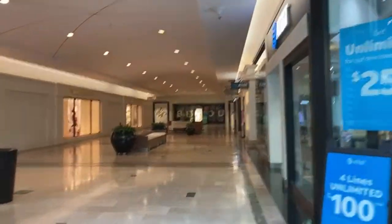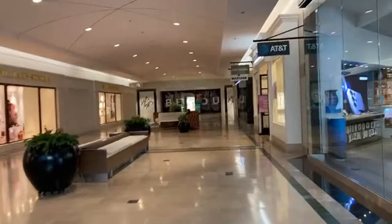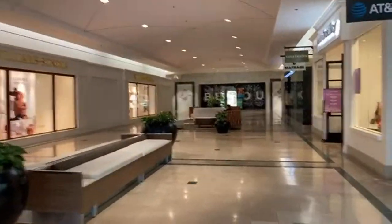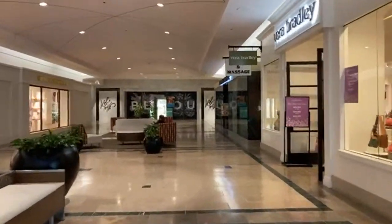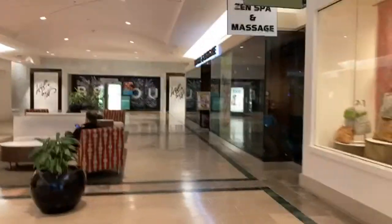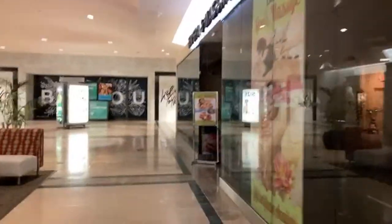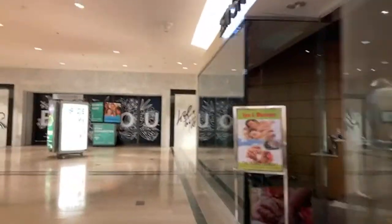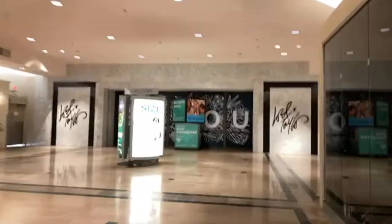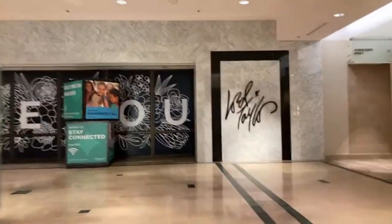Here's the third entrance to Lord & Taylor that doesn't align with the other two. Because this lower level, this area in the first floor, just doesn't make sense in how it was constructed. I don't know if they dug into the ground to build this or something, or if it was always planned to be like how it is.